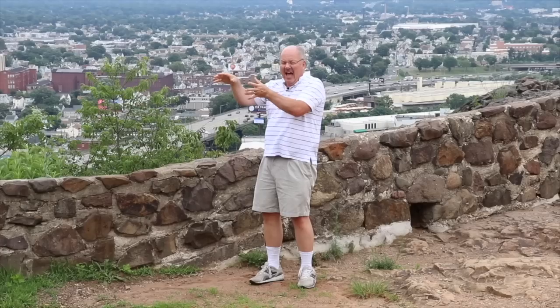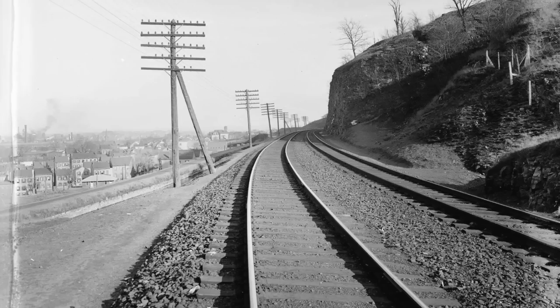Now the Highway Department really, really, really wanted to have this access to this gap here. As you can see, this is Route 80. The Route 80 goes right through here. However, the Lackawanna, or at that point, the Erie Lackawanna, had two tracks that went through that gap.